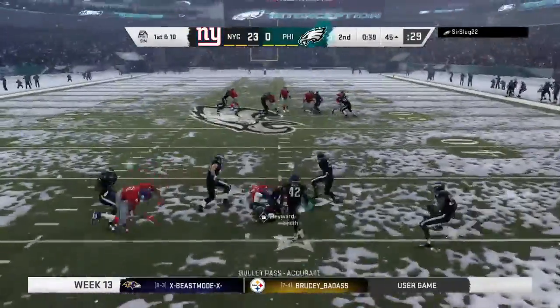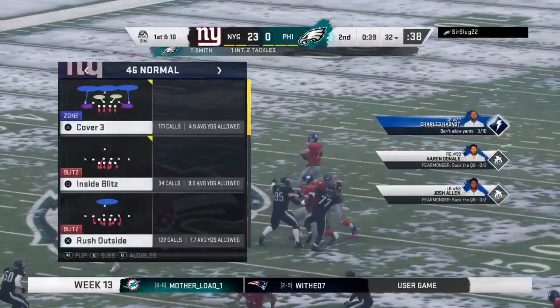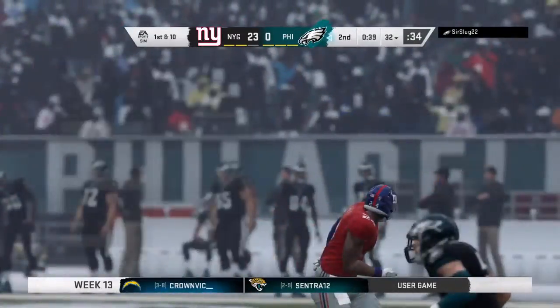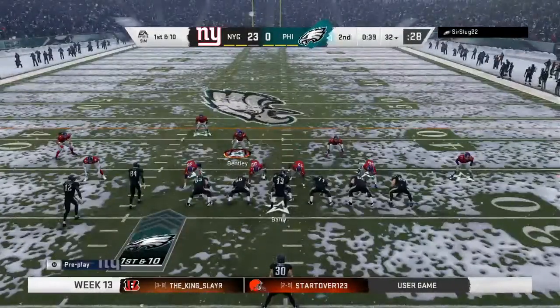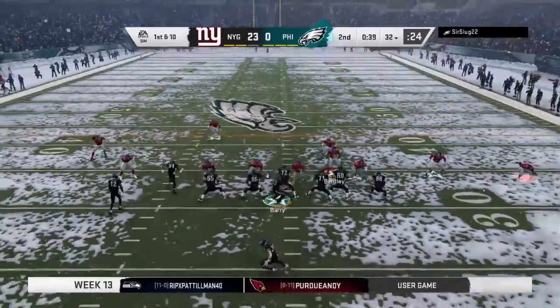Into heavy traffic, and it's intercepted. Picked off by the linebacker, Telvin Smith. And they are going to set up shop at the 32-yard line. So that's back-to-back drives where they've thrown an interception. Ordinarily, we look at the offense and say, what's going on with your scheme? Maybe we should look at the defense and just give them a whole lot of credit. They've got them frustrated right now.